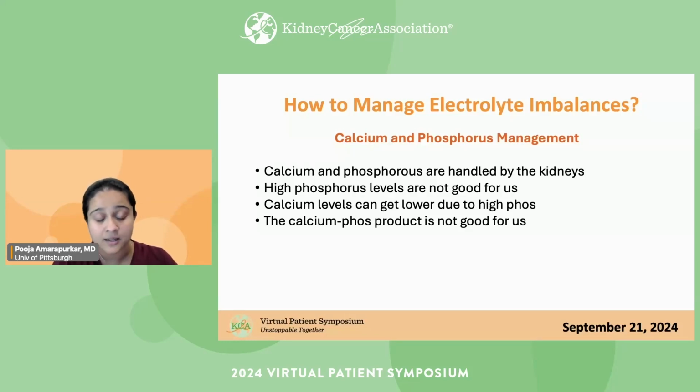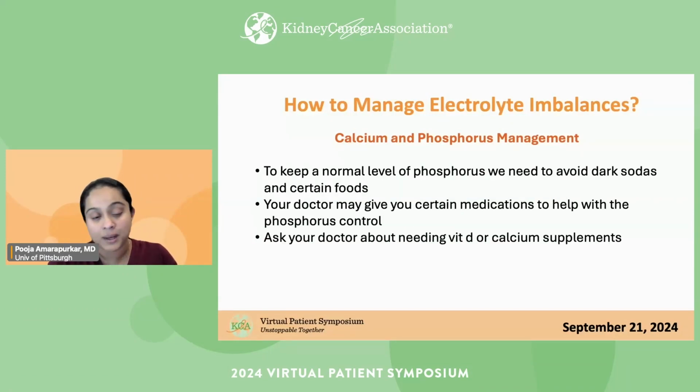Sometimes your doctor might give you calcium supplements, because certain medications like steroids or others can cause calcium depletion. And then sometimes the doctor might give you vitamin D supplementation and things like that. But on the other hand, it is also important to not have too much calcium or too much vitamin D, because too much calcium can cause things like kidney stones. It can cause high blood pressure. It can cause severe constipation.